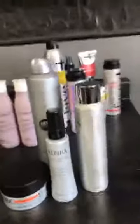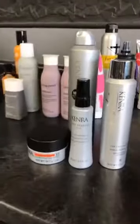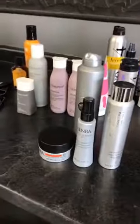Nora's been using the, which spray were you using, Nora? I have 25 and 16. 25 and 16 for some thermal prep for Allison's hair while she's curling it with the curl bar.